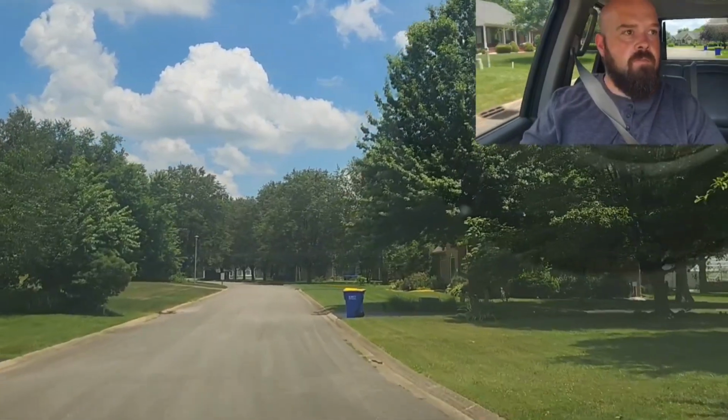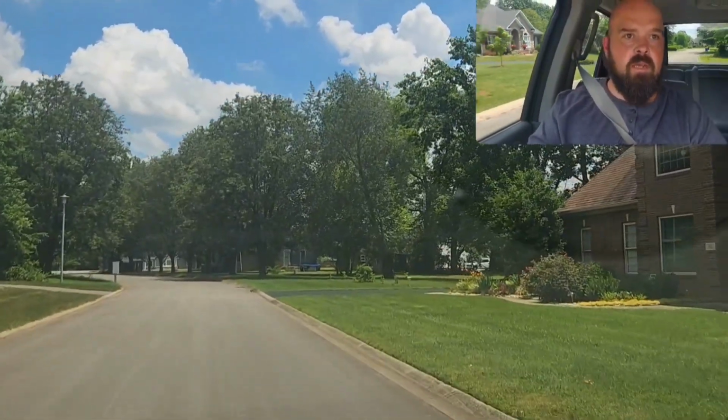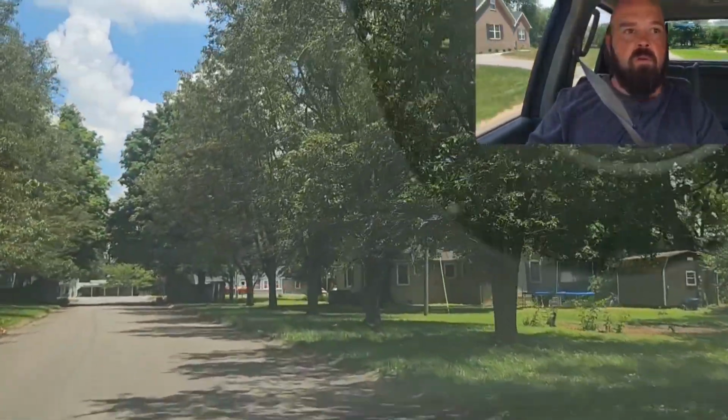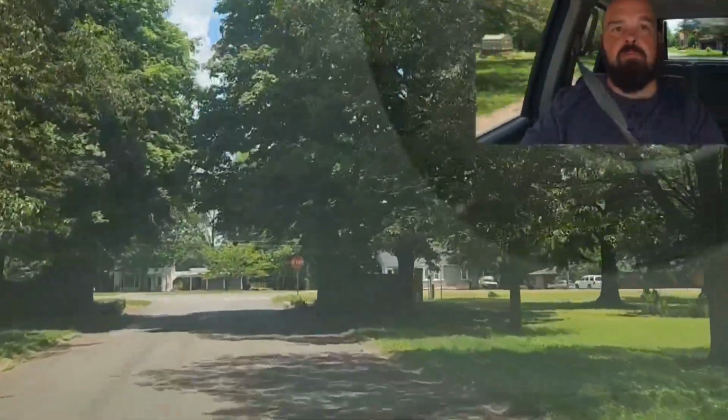But yeah, it's not a very big neighborhood, but they have some really nice houses, really good quality brick homes and everything. So, like 20 homes or something like that. But I figured, driving by it, why don't we check it out?